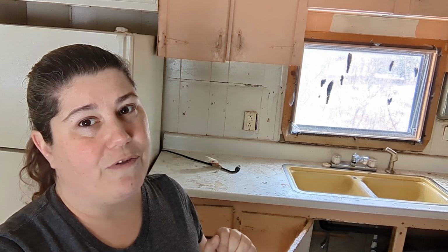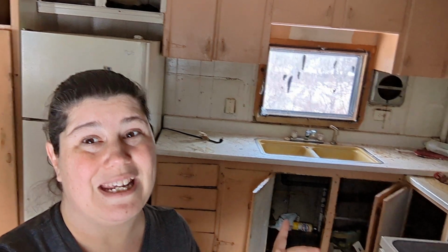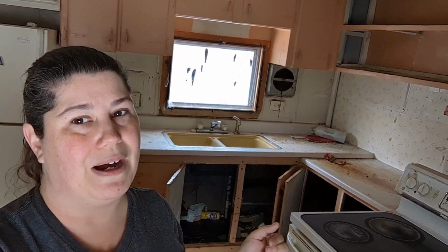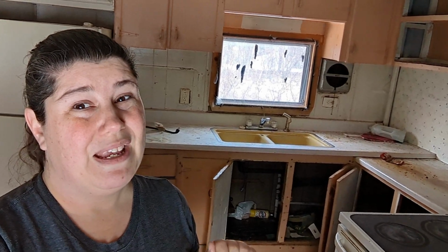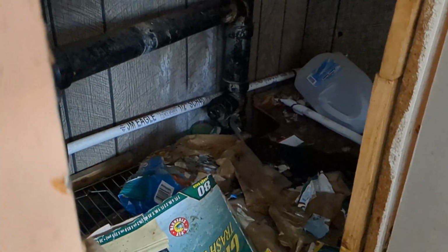One more thing I need to mention before we go into our speed cleaning montage, which is oddly soothing, is talk about these cabinets. Now, a lot of people on TikTok were saying, I hope you save the cabinets. And I really want to. At least these top cabinets I'd like to try and save, but the bottom cabinets, there's a problem. The cat has been in them a lot. Let's take a look. So you can see inside here that there is a lot of cat feces. So I think while Bug was living in here, she was pooping in here a lot.